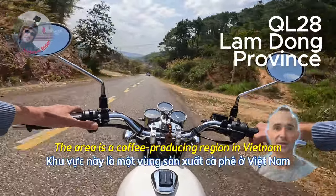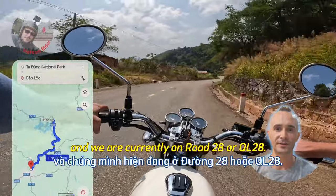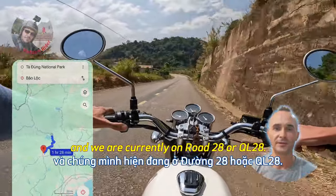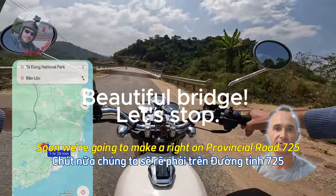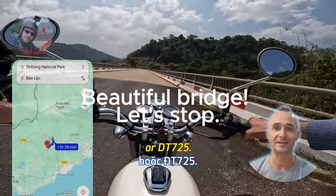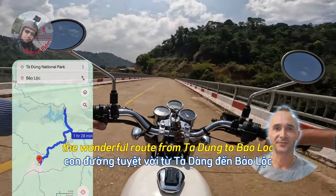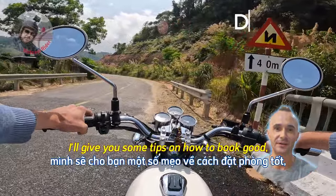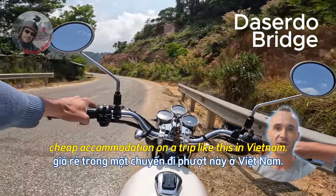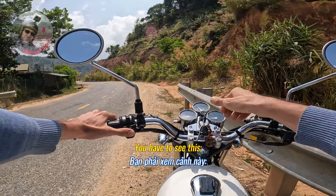The area is a coffee producing region in Vietnam and we are currently on road 28 or QL 28. Soon we're going to make a right on Provincial Road 725 or DT725. Besides showing you the wonderful route from Tadung to Bao Loc, I'll give you some tips on how to book good cheap accommodation on a trip like this in Vietnam. And you have to see this.